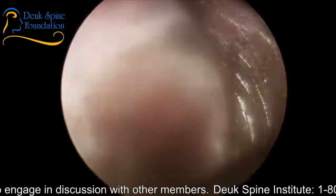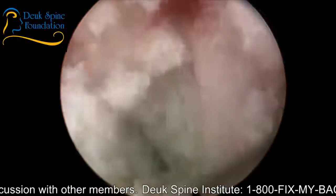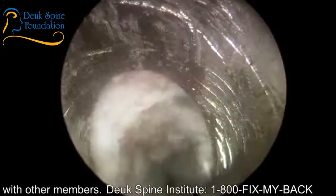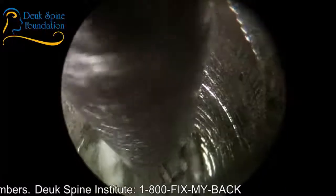Stand by. Let's get the grabber in, see a little bit better. It's one of my tricks to see better. You can actually see how much better you can see when you don't have all that bleeding.